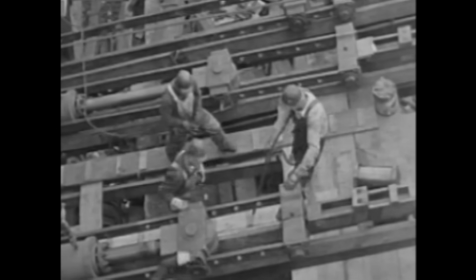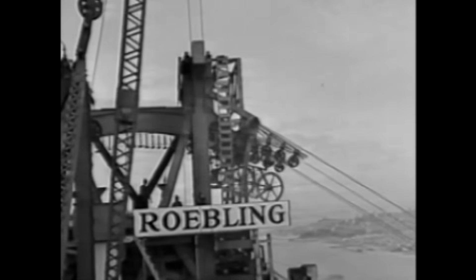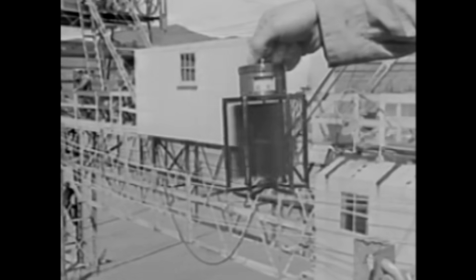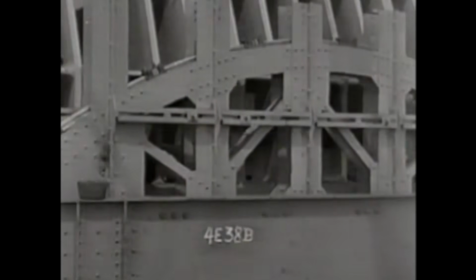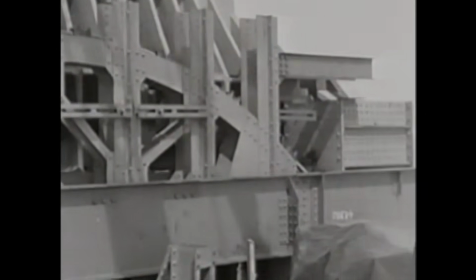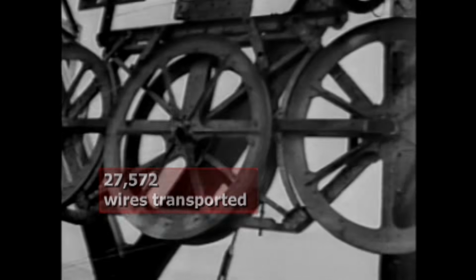This challenge had to be met at heights up to 746 feet above the water surface, and sometimes in brutal wind conditions exceeding 45 miles an hour. On either shore, the wires connected to massive adjusting rods, while 150-ton saddles over the tops of the towers cradled the cable in place. A network of spinning wheel carriages transported 27,572 wires across the span, 6 wires at a time.